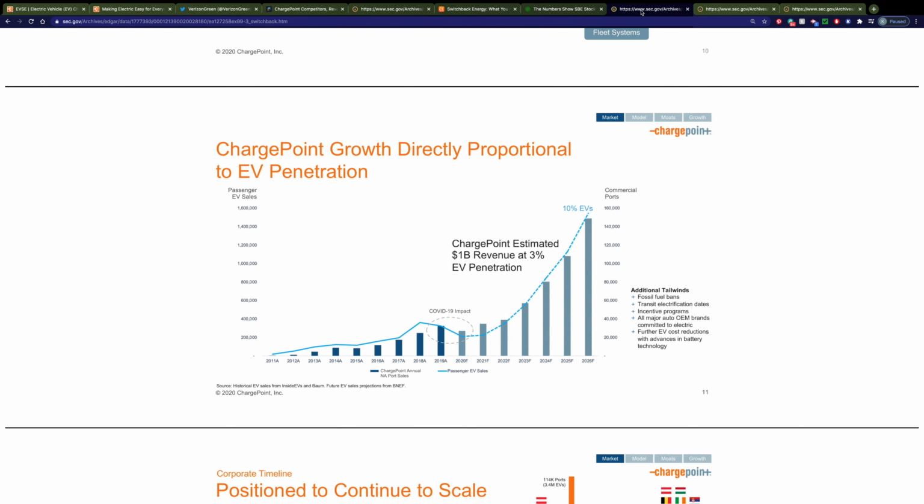This chart right here I think is really important, as it shows the direct correlation between the growth of ChargePoint and the growth of the electric vehicle industry as a whole. Going all the way back to 2011 and all the way forward to 2026, you can see that the electric vehicle sales and the commercial ports, which is the amount of chargers that they have, both grow at roughly the same rate. Currently, we're about right here in the chart, and as you can see, it's expected to take off exponentially. So we want to get in here and not when it started its takeoff.